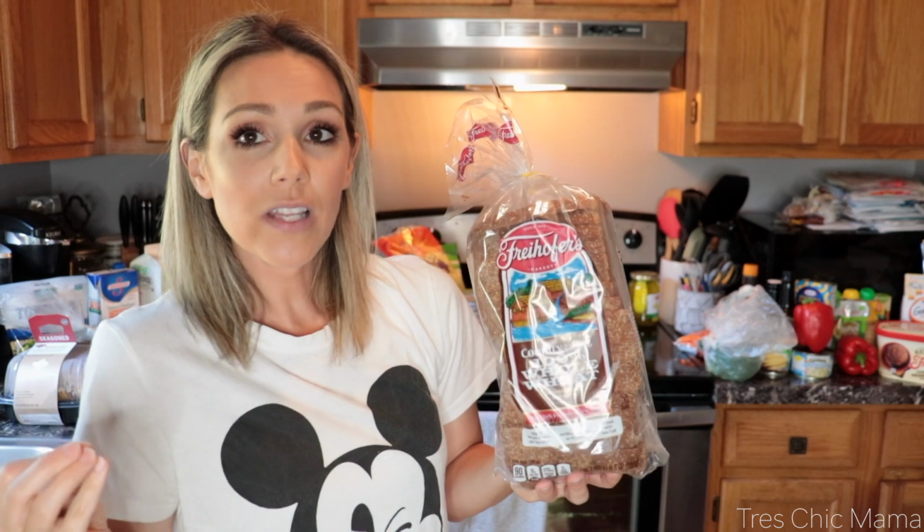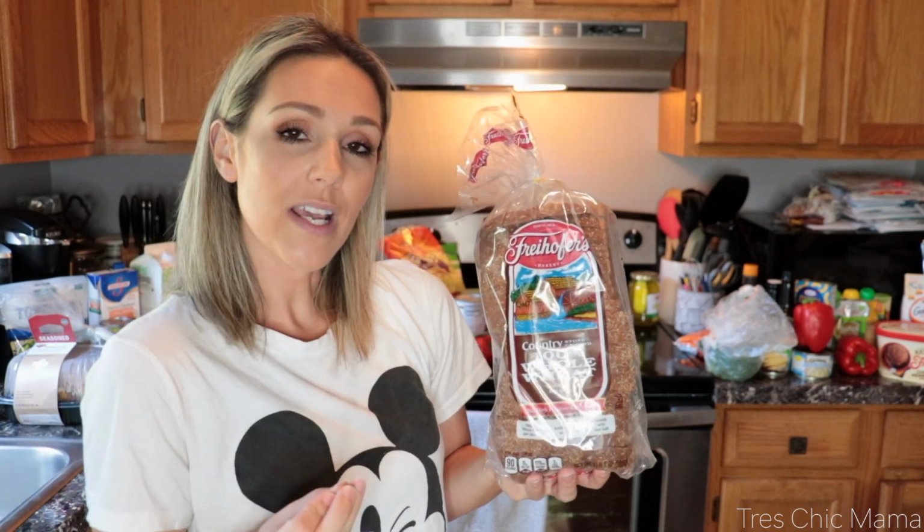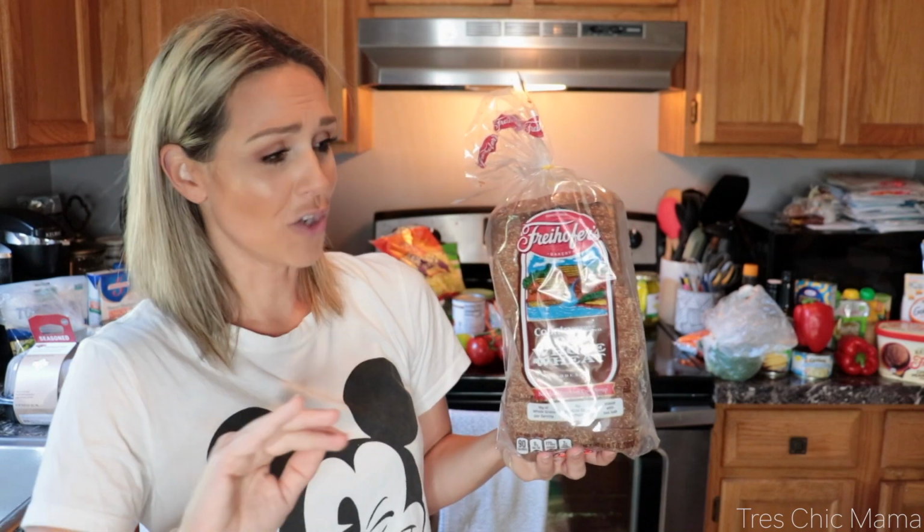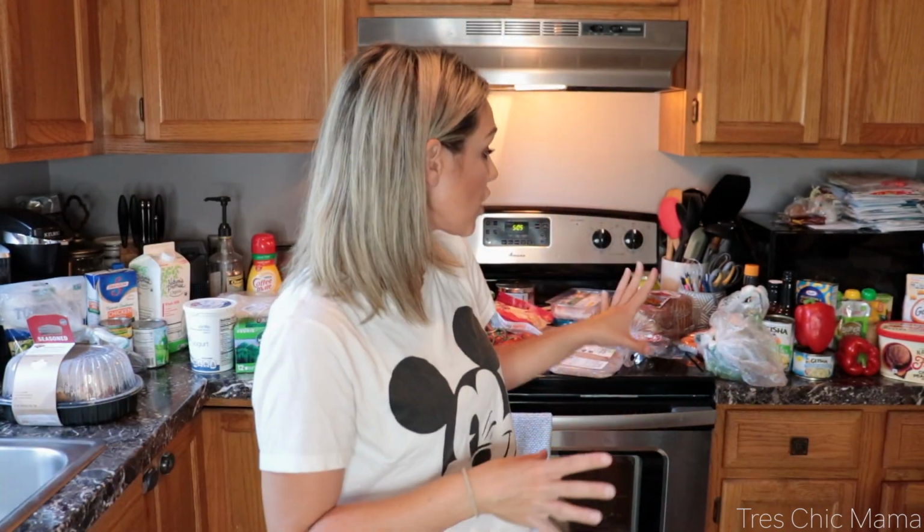Whole wheat bread. I try to buy whatever bread is fairly inexpensive, but whole wheat as well, and sort of hearty. I don't like the mini breads. They just don't do it for me. All right, so that is gonna do it for our lunches.